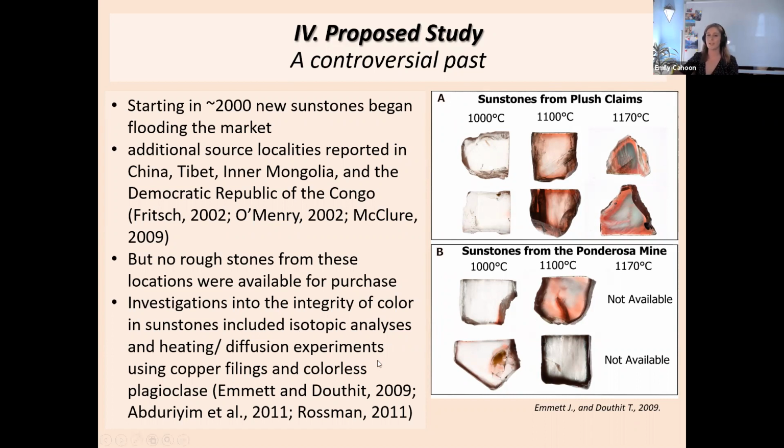And to break the conclusion to you, it turned out that these sunstones flooding the market from these different locations weren't real. They weren't natural. They were taking clear plagioclase and cooking it with copper filaments and forcing it to turn color. There was a study that looked at what would happen if you took clear sunstones from Ponderosa or Plush and cooked them with copper. Sure enough, they turn red, and the distribution of copper looked like a lot of the ones that were flooding the market.